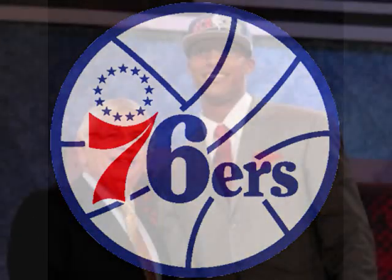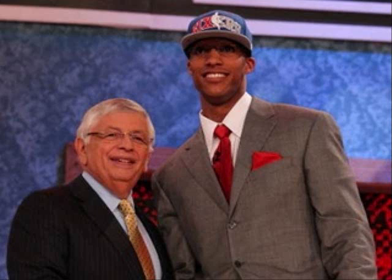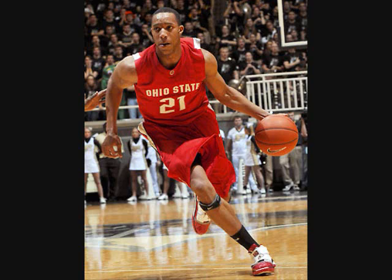With the number 2 pick, the Philadelphia 76ers selected junior Evan Turner out of Ohio State University. He's a 21-year-old shooting guard, 6'7", 210 pounds. He was a Naismith National College Player of the Year. He averaged 20.5 points, a little over 9 rebounds, and 6 assists in college. His strengths are his ball handling, his versatility. He can play the 1, the 2, or the 3. His mid-range shot, and also his court sense and his basketball IQ.